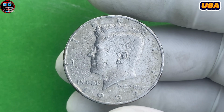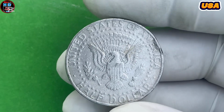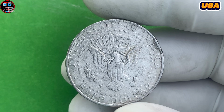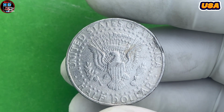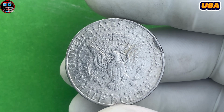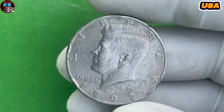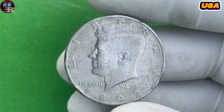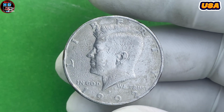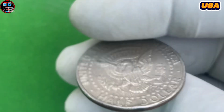A coin that started as just 50 cents could have skyrocketed in value because of its rarity, condition, and unique features. This is a testament to the fact that in the world of coin collecting, a small difference in condition or a single minting error can mean the difference between a coin worth a few dollars and one worth thousands. The 1992 Kennedy half-dollar may not have been minted in limited numbers or crafted from precious metals, but it still represents a fascinating piece of U.S. history. Whether it's the coin's flawless condition, its rarity, or the presence of minting errors, there are plenty of reasons why collectors seek out the 1992 Kennedy half-dollar.